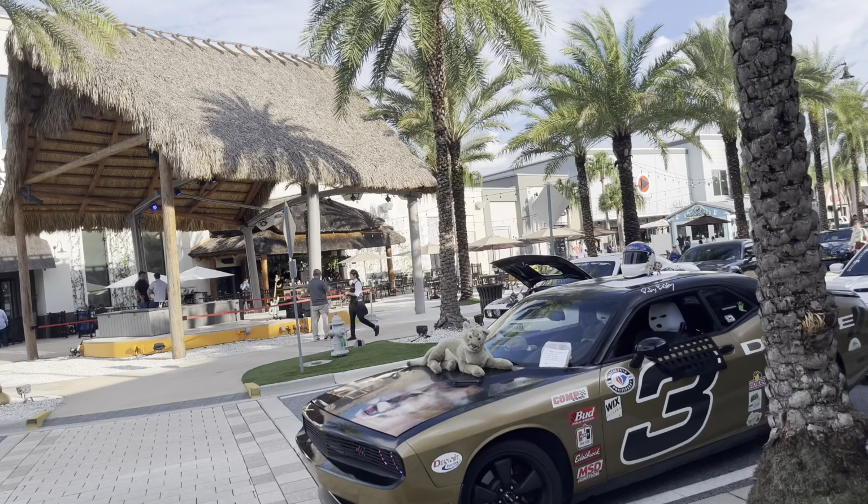Got 10 seconds, last group. And starting in 10 seconds. 4, 3, 2, 1, go, go, go, go, go. Now, I will see you guys along the route.